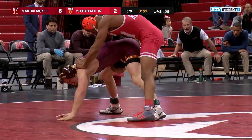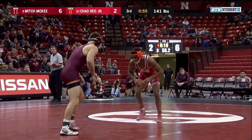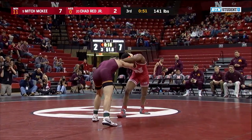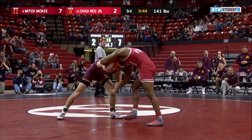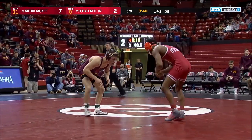Red still working on top. Riding time up to 17 seconds for Red, and Red's just going to let McKee loose. It's an escape. Makes it 7-2 McKee in the lead. But now Red has got to get a takedown. And he's got 40 seconds to do it.